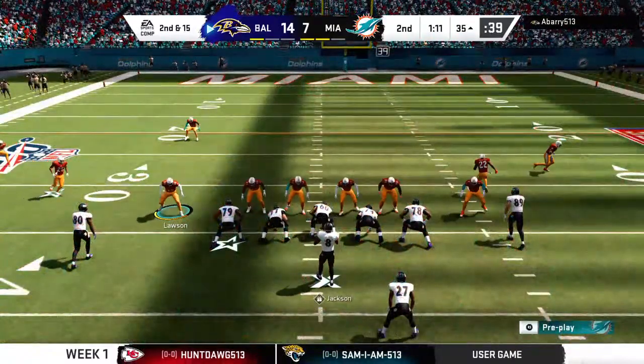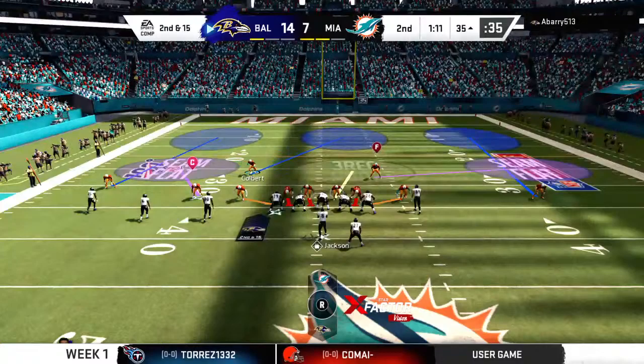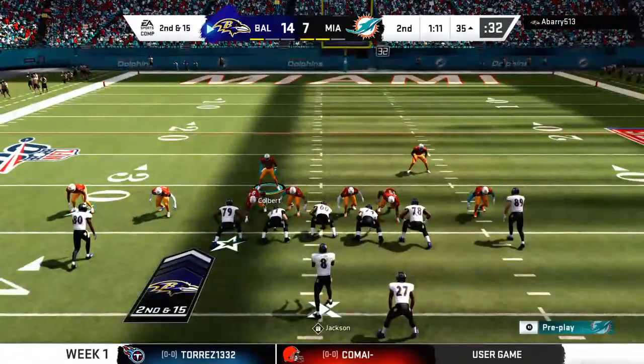Ready? Right. Get the mic. I'm coming. Watch tight end. Tight end's right. Hey, 4 down. Squeeze.